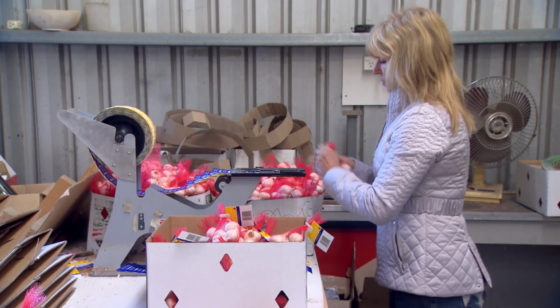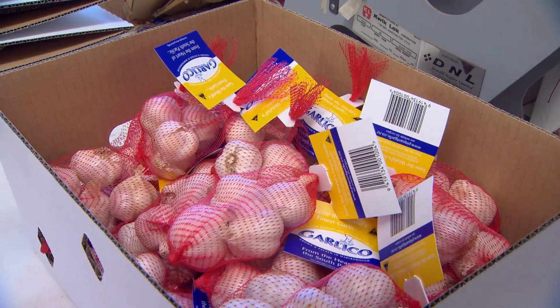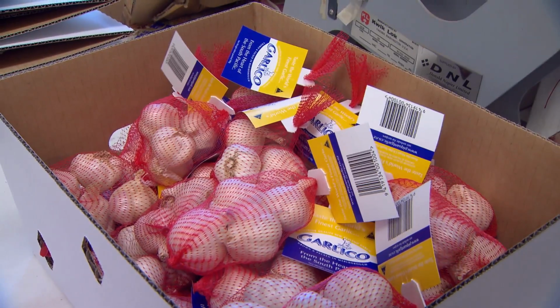The garlic side, we all machine harvest. We used to be hand harvest, but now we've got 2 garlic harvesters, and it cuts the tops off as it goes into the bins, and then it comes through and goes onto the dryers.